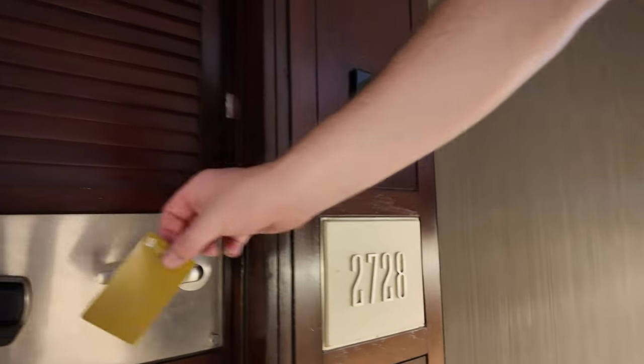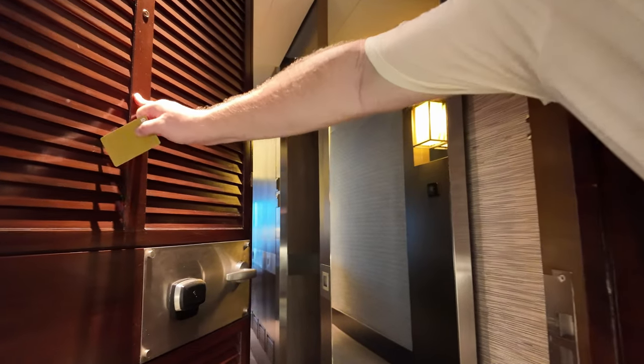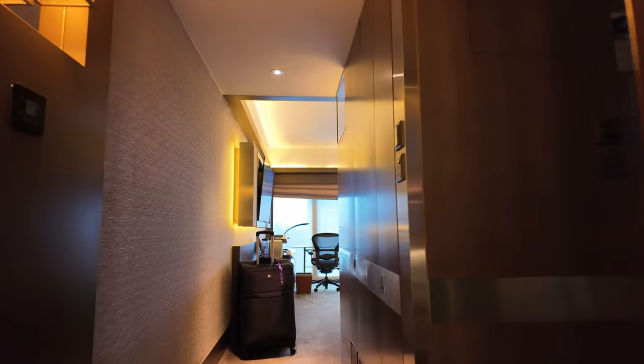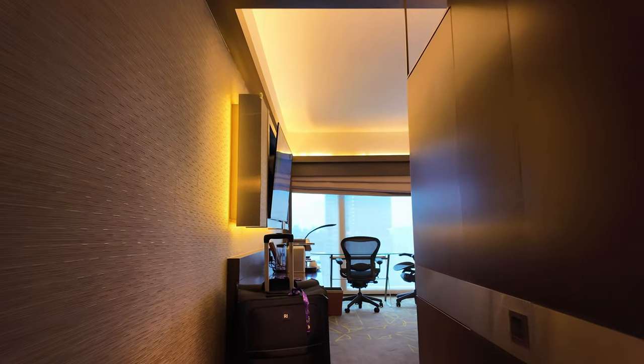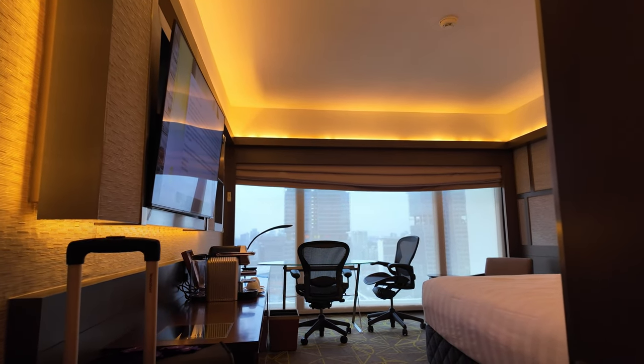Nearly gone. First impressions of our room. So our luggage is already in the room. We don't need to ask for it to be brought up. And let's go in. There's our luggage. Oh, hi, luggage. First impressions. Let's move the luggage out of the way so you can get in.